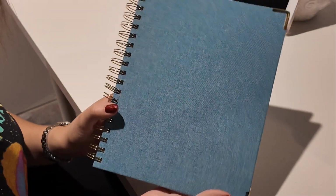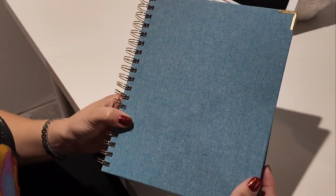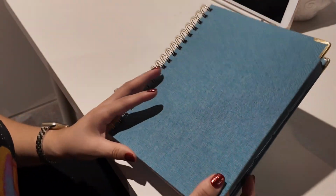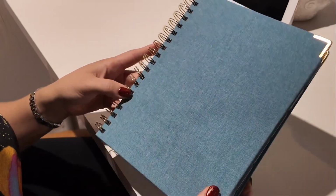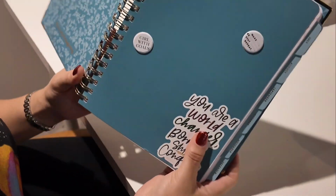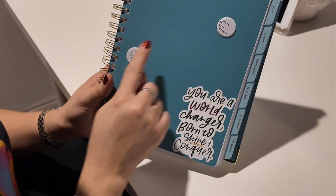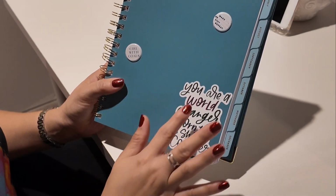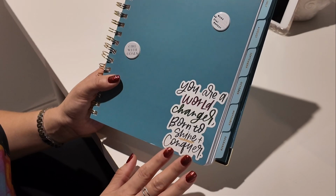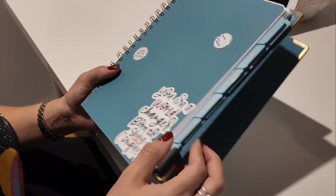But I thought that this was really cute, really beautiful. I might eventually decorate this, add something fun on the cover. But as for right now, this is what it looks like, just some denim. And then you open it up, and you have this fly leaf here, which I put some more bubble stickers on, and then this die cut, which came from a Be Happy box, maybe, I don't know.